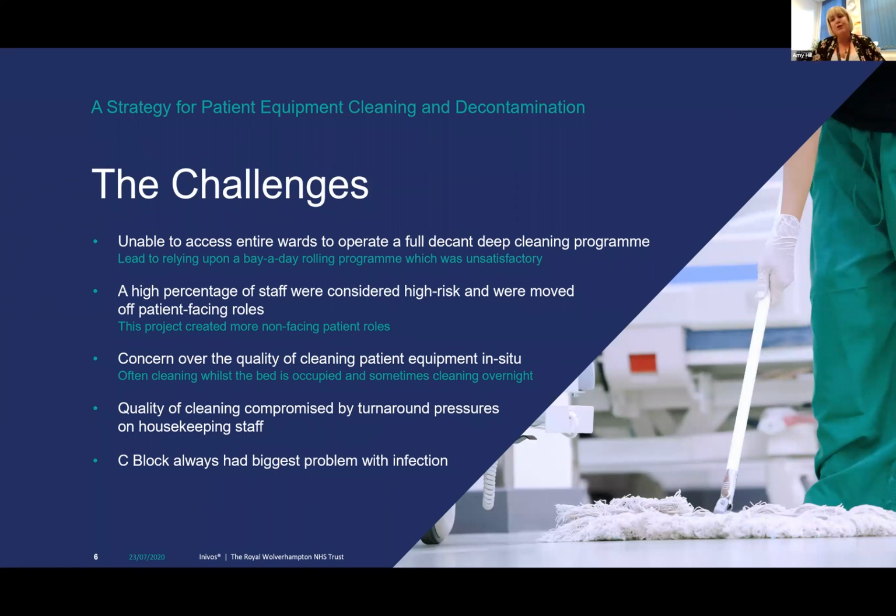And there was only a certain amount of non-patient facing roles or areas that we could redeploy staff to in order to keep them safe. And we certainly, in the middle of the COVID crisis, when we had our peak numbers here at New Cross Hospital, didn't want to furlough anyone because we needed all the help that we could get, just like everyone else did. So this project helped to create additional non-patient facing roles for members of staff that required them.